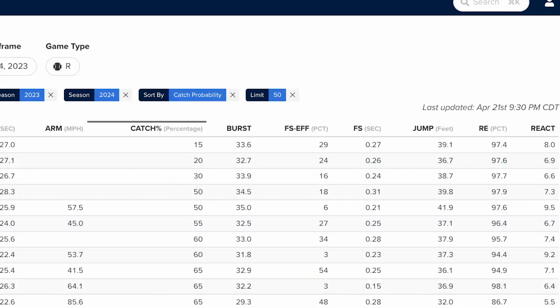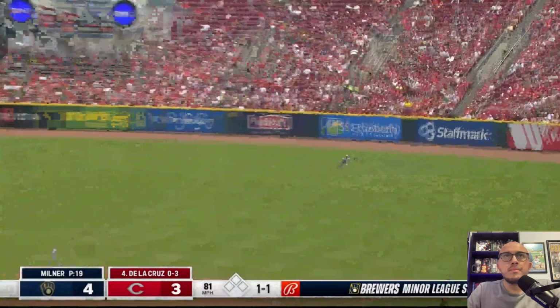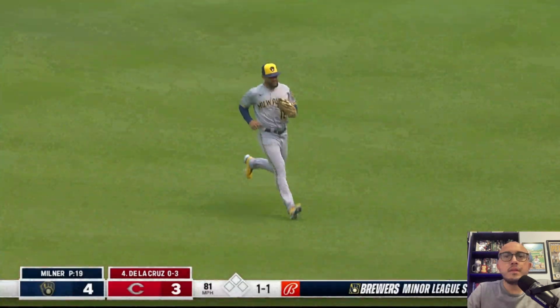Let's look at this 30% catch now. With a scoreless 7th, De La Cruz flips one to right. Perkins, just in the game, makes the catch.